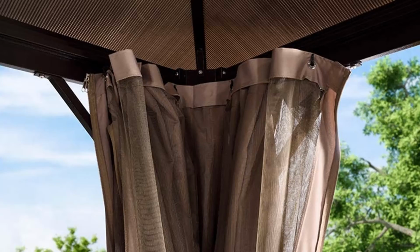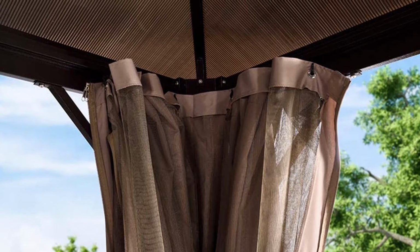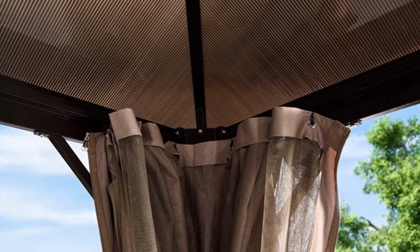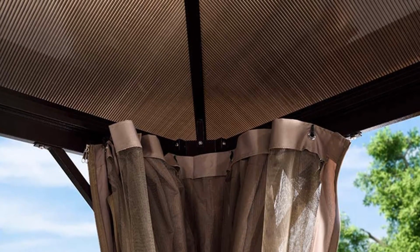The aluminum frame feels light and comes with a rust-resistant coating. The anchoring frame has pre-drilled holes. So, you can attach the tent to any floor.